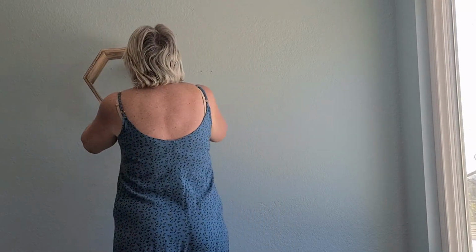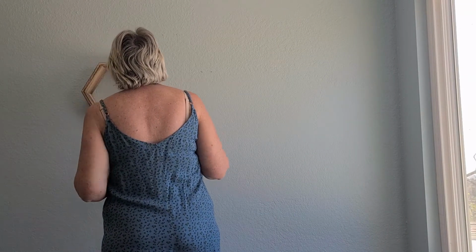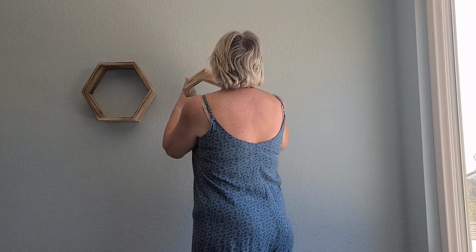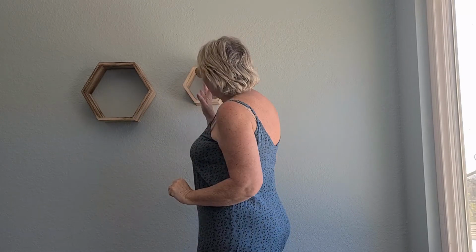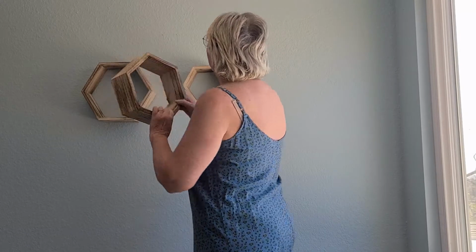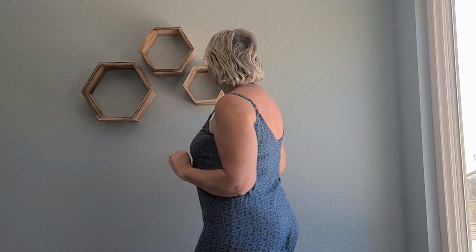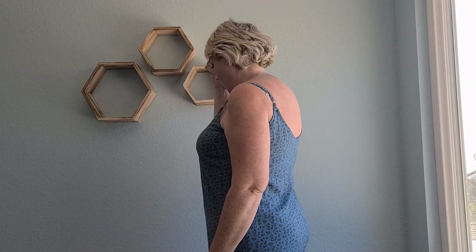So this one here, I'm gonna put right there. Okay, so that's gonna go there, and you can mix these up any way that you want to. You can even change them around a little bit. So I liked those 2. Then we have the medium, which I think is gonna go right like that. Okay, you can put them together, you can kind of do whatever you want, but I liked this mixture here.